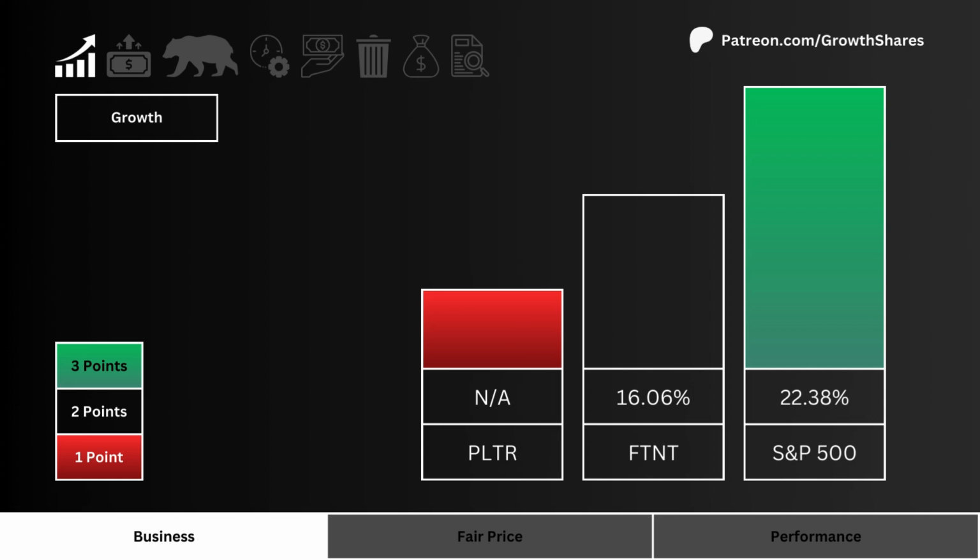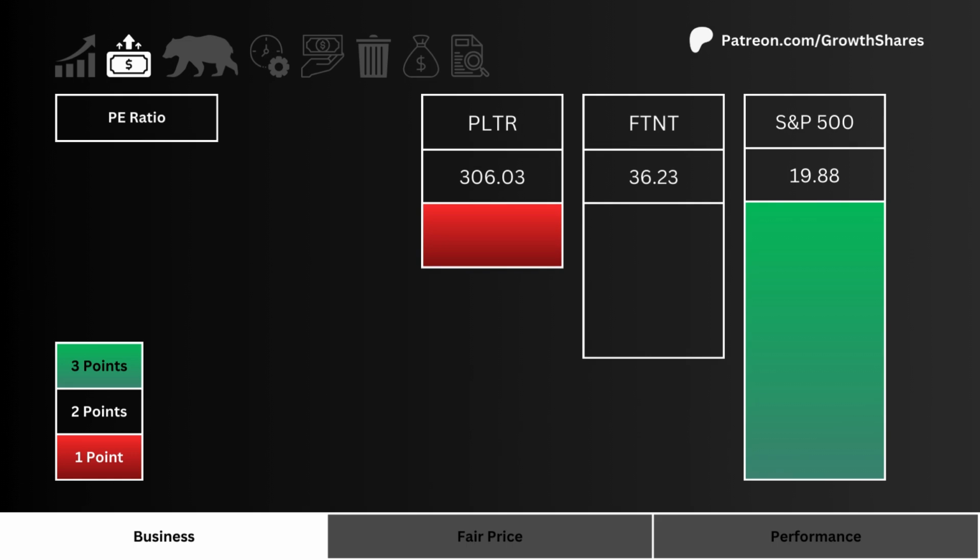Second, let's look at the PE ratio, which is an indication of how much speculation is built into the stock. What you see here is the current PE for each stock. We prefer a lower ratio, and the lowest PE stock will receive 3 points.